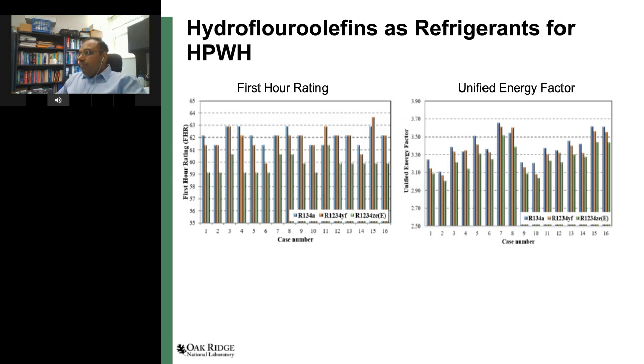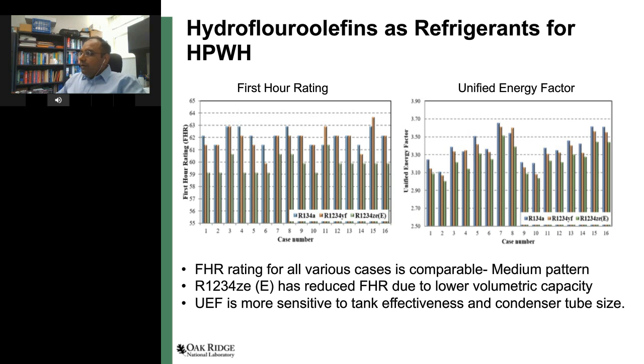So in this case over here, we are comparing the performance of R1234YF and ZE to the R134A being the baseline. So apologize for the relatively smaller size of these figures, but the point I want to make over here is that in most of these cases, there are some situations where obviously one line or one bar is higher than the two others. But overall, there is actually a very nice trend that most of the cases show the same performance compared to the baseline R134A. And that's true in both cases, for first hour rating as well as for the unified energy factor. So essentially, we can conclude that in most of these cases, based on this analysis, R1234YF is a good substitute to R134A.